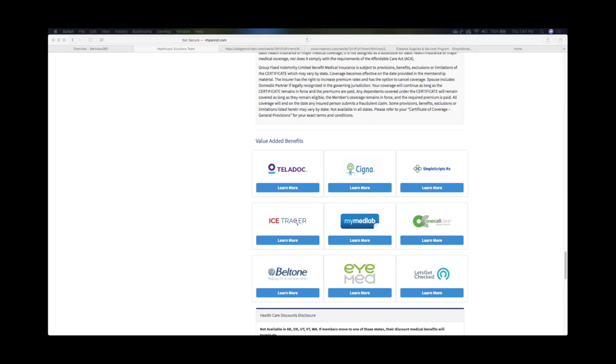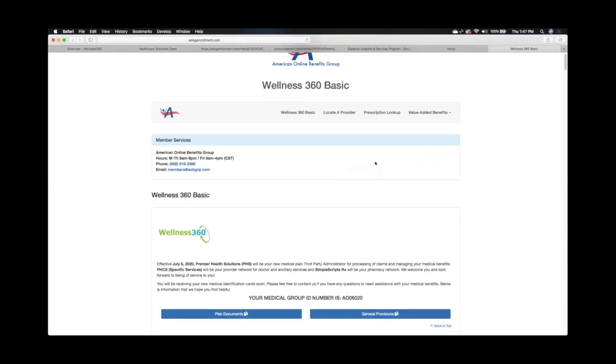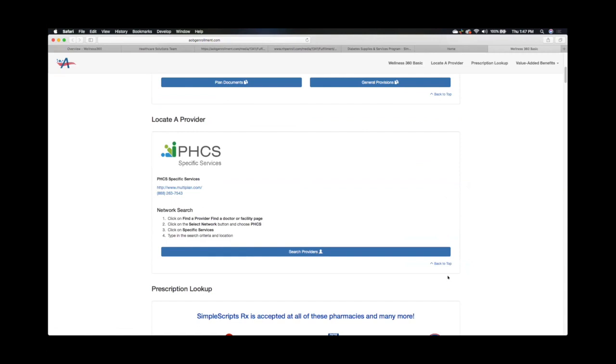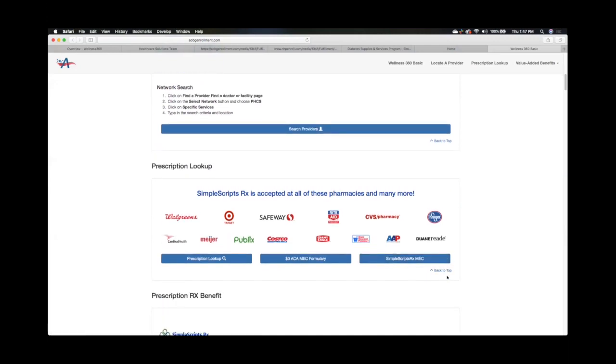We're almost there. Okay. So this is kind of what a member portal will look like. They'll have the information about the plan here, plan documents, general provisions, which you also have access to on the enrollment portal. Their group number right away. As you scroll down, it's going to have the provider. This is what the members receive. Okay, so this is what they get. They also receive a call from member services as a welcome call just to make sure they understand what they have and how to use it.